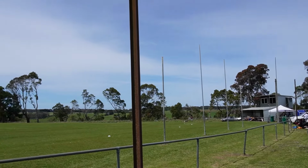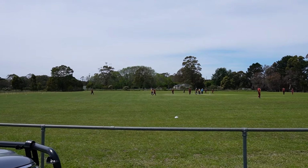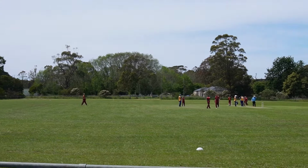It's good that they still have the goalposts here, and they're going to plan to keep them, so it's always good to see at cricket-only grounds. Just at Pomborneit, they no longer had footy goals there anymore.